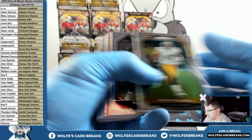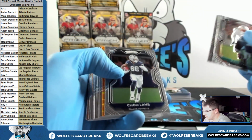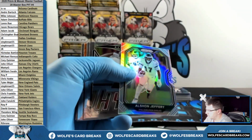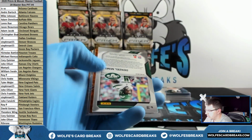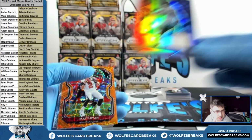All right. See what we got. Prizm. Jennings laser for the Patriots. CeeDee Lamb rookie. Alshon Jeffery silver. Zach Moss. Judy laser for the Broncos. Denzel Mims jersey. Premier jersey for the Jets.